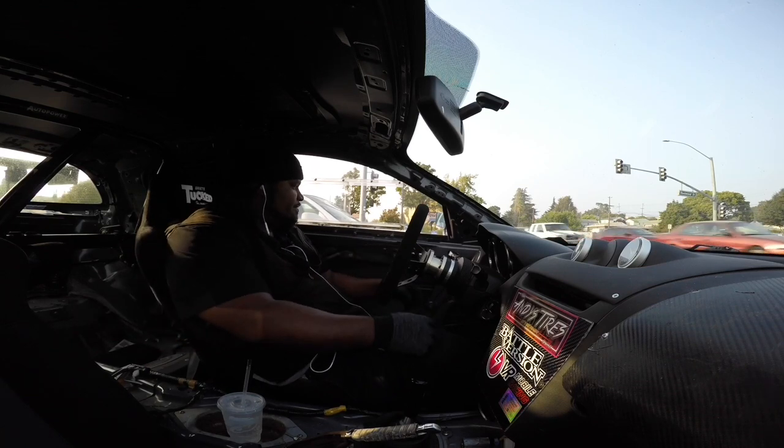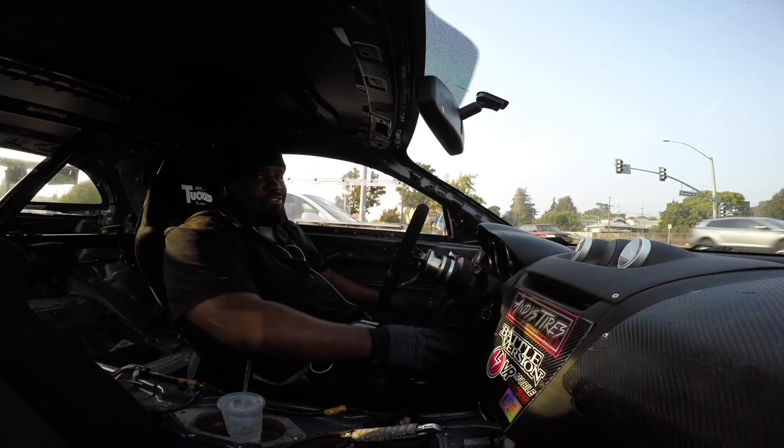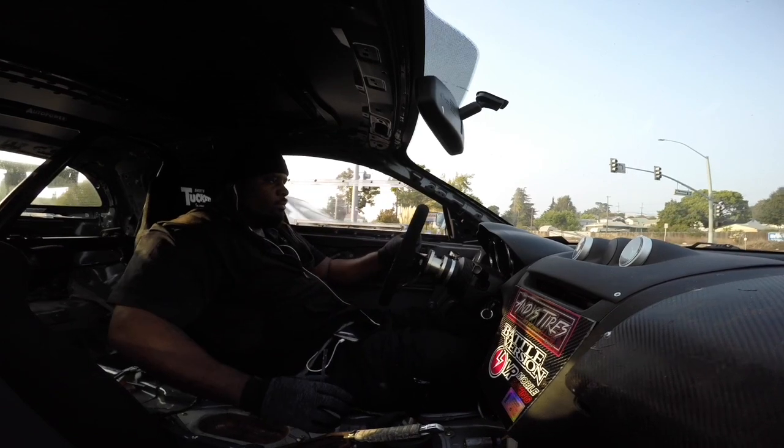Accelerator's gonna be all over the place. And this car ain't the best to drive gingerly, I tell you that.